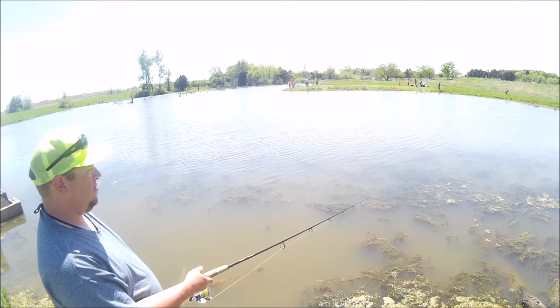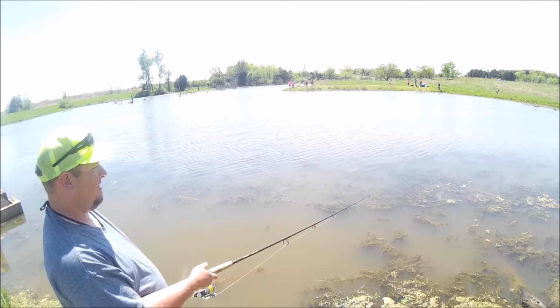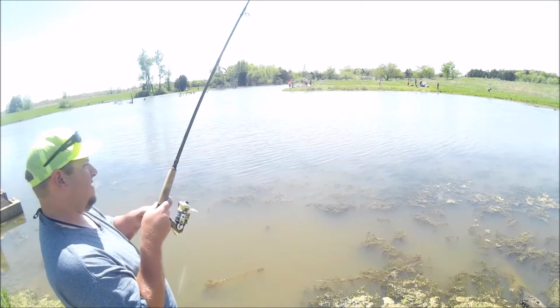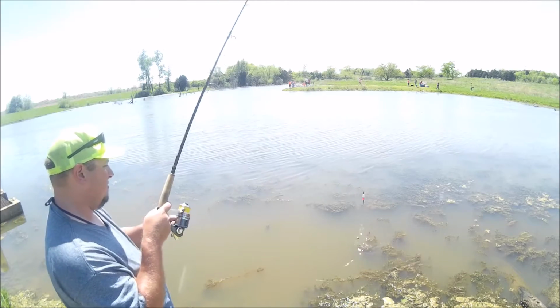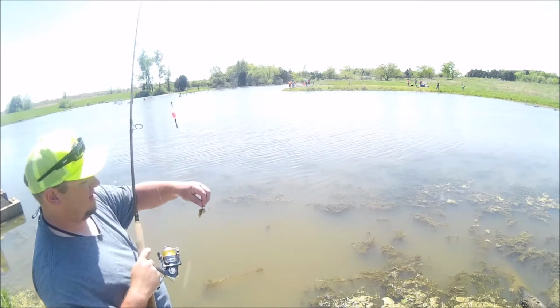Catfish, I do prefer to use a bobber for. It's a little slower than it usually is. I had a hit, but I missed it. We'll send it right back. Oh, this lake gets a lot of slime.